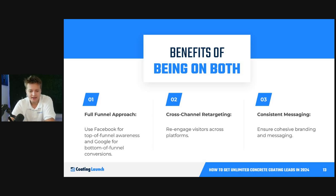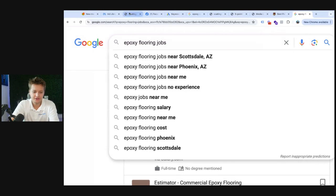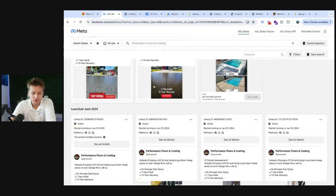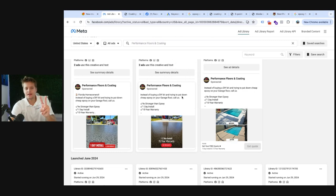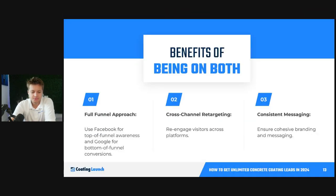And then number 3 is you have consistent messaging. So you have a very big branding play here. When people are on Facebook and they see your ad, let's say they're on Facebook here, right? And they see this ad here, and then they go on Google and they search, let me compare this company to other companies, they search concrete coating companies, Tampa, and then they see performance floors pop up. And now they're just like, okay, well, this company's everywhere, right? And so when you're in both areas, you just have a super big competitive advantage to growing the coding business that much more than somebody else who's not doing that. Okay. And again, that will tremendously help you grow the business.